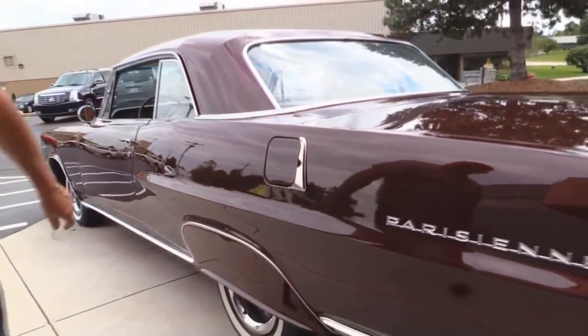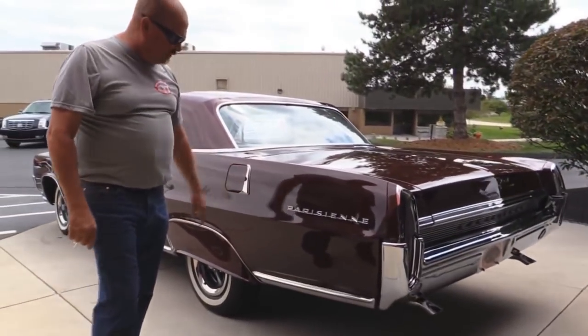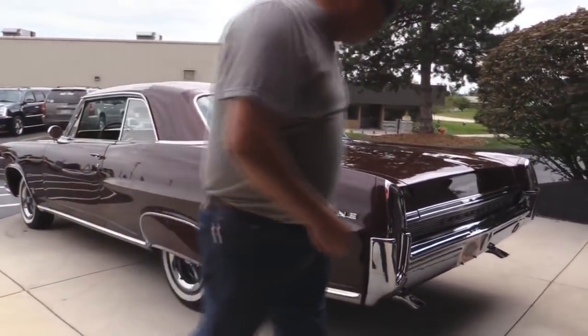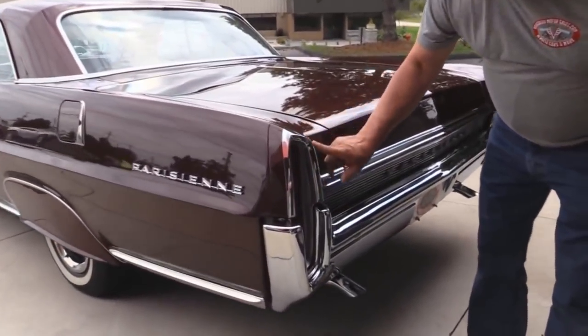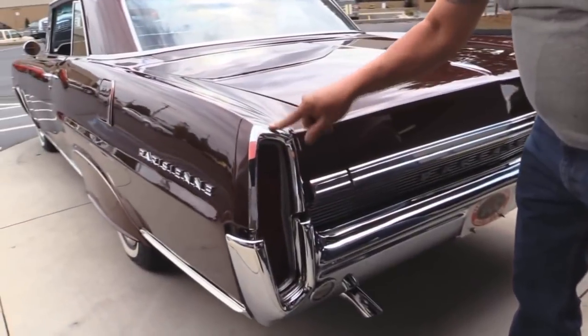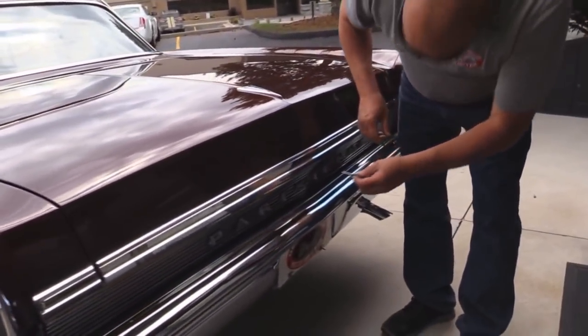Look down that big old long quarter panel. Look how nice and straight it is. Look at the nice reflection you see in there. You even got that little extra piece of stainless there in the gas fill. And of course it says Parisienne right there. That emblem looks good. All these moldings look like they're original to the car. What great care must have been taken of this car to keep that molding looking that nice.